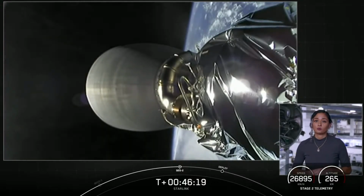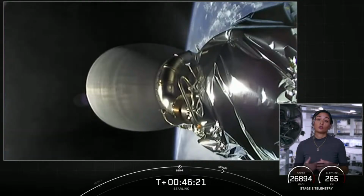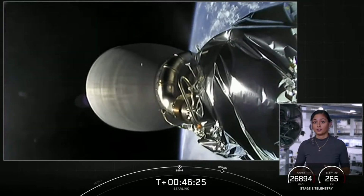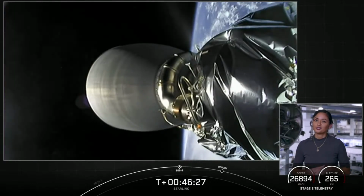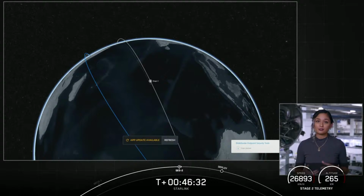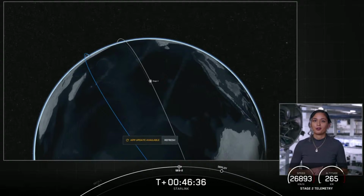Again, our Starlink sats will ultimately end up in a LEO, or low Earth orbit, around 550 kilometers above Earth's surface, which is different than your typical geostationary or GEO sat, which orbits roughly 36,000 kilometers above Earth. We have another 15-minute coast phase before we deploy our next batch of Starlink satellites into orbit.